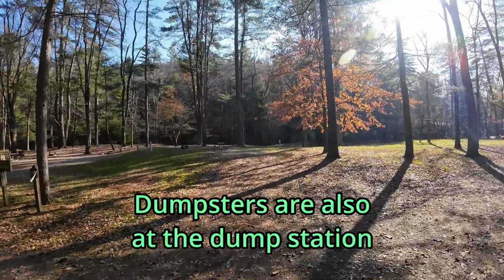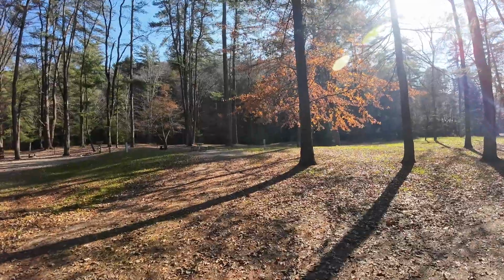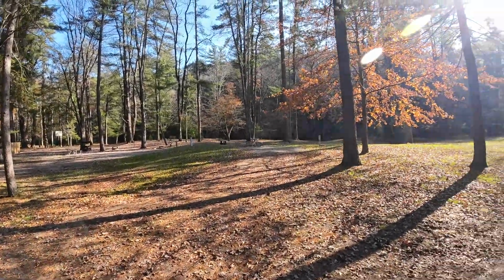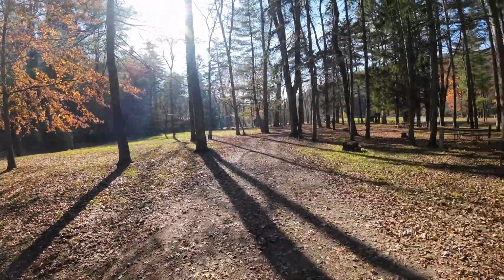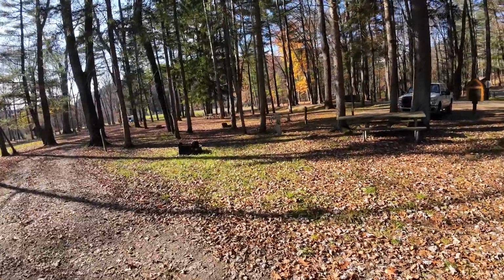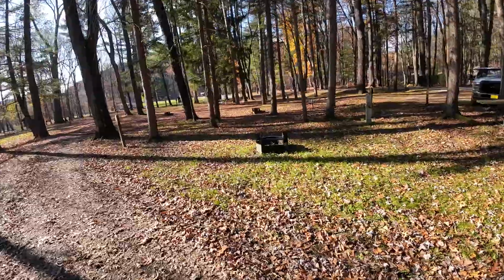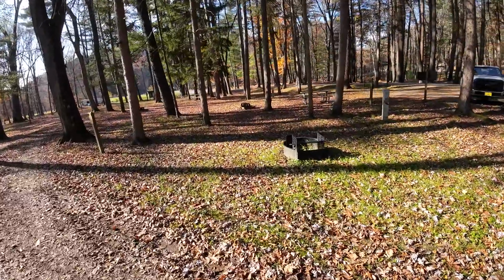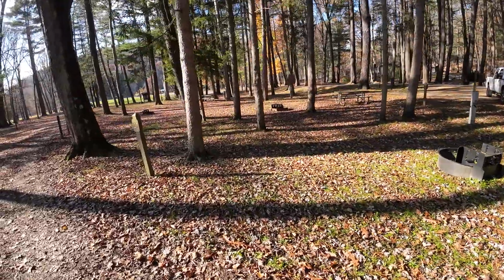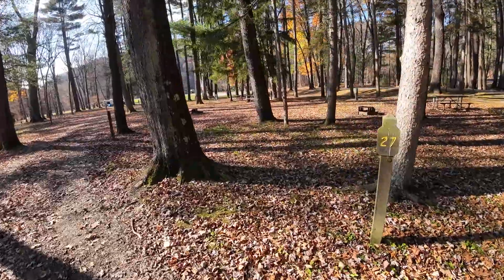All right, this is site 26. It's not too bad. I just don't like those branches hanging down. It's fairly long though. You're right next to the host. And then these sites here, there's a lot going on here. It's hard to tell what actually, how you park in them. A couple of them you can tell pretty easy, but this is a cluster.